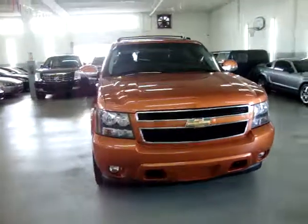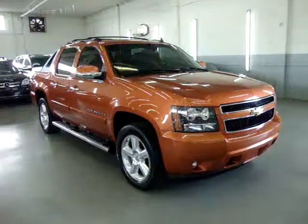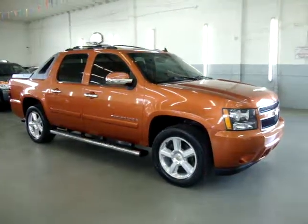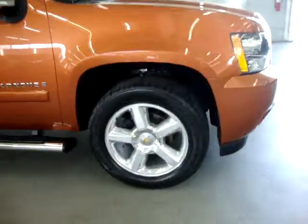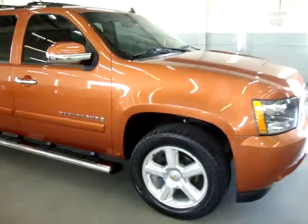Has a factory power moonroof, factory 20-inch polished wheels, roof rack with crossbars, three-piece rigid tonneau cover in the back. Has the heavy-duty running boards and a number of other options that I'll get into in just a minute. Has a clean title and a clean Carfax you can view right now for free at our website, vehiclemax.net.